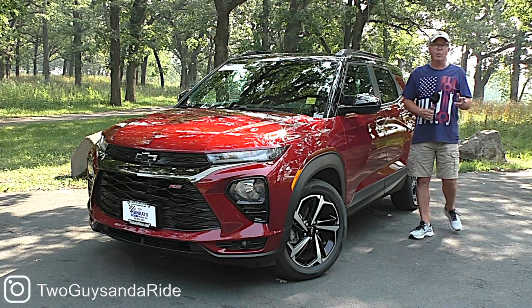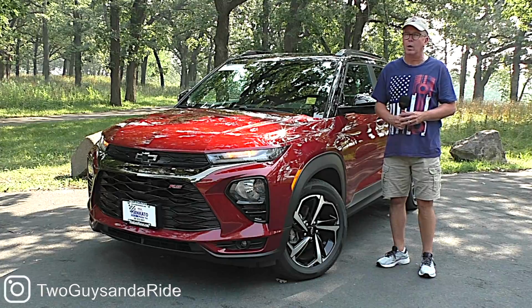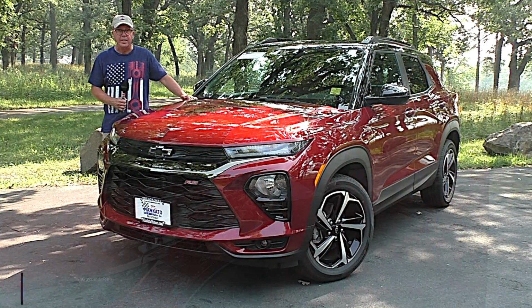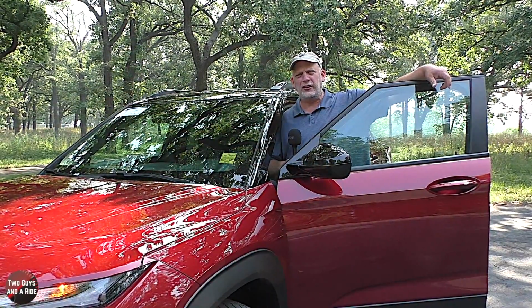Today on Two Guys in a Ride, we're going to review the 2022 Chevrolet Trailblazer RS. I'll tell you about the horsepower, cargo, dimensions, and safety. And I'll tell you about the interior, the controls, and all the technology.